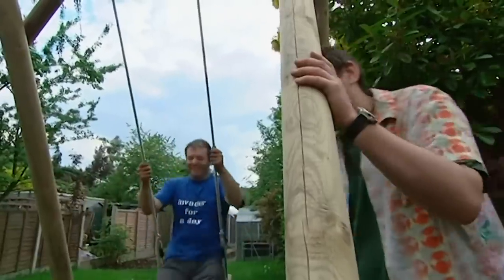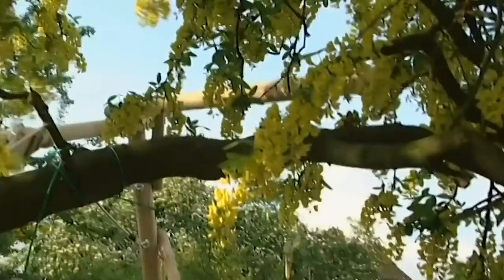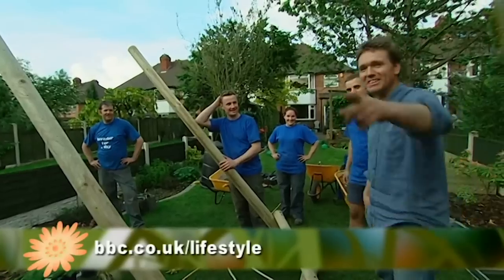Only problem is we now have to work out how to get it in the garden. Put those legs on the ground. How are we going to get it down the crawlway then?